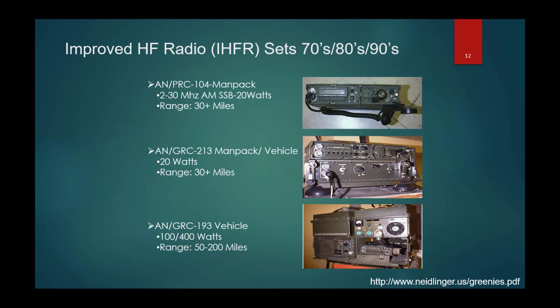The improved HF radio sets say 70s, 80s, and 90s, but sometimes you will see this still running around the Army for whatever reason. Still a fantastic radio. The base Manpack configuration, consider the PRC-104, can do 2 to 30 megahertz, AM or SSB. Output of 20 watts seems to be the standard even today for your Manpack HF radio, because of the battery size and battery life, you're only able to get 20 watts RF output on battery.